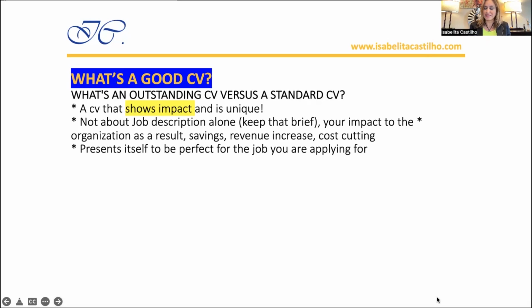So it's also a CV that's relevant for the job you are applying for. If you are applying for a job that requires a certain skill set and certain experience, that's where you want to highlight and emphasize.